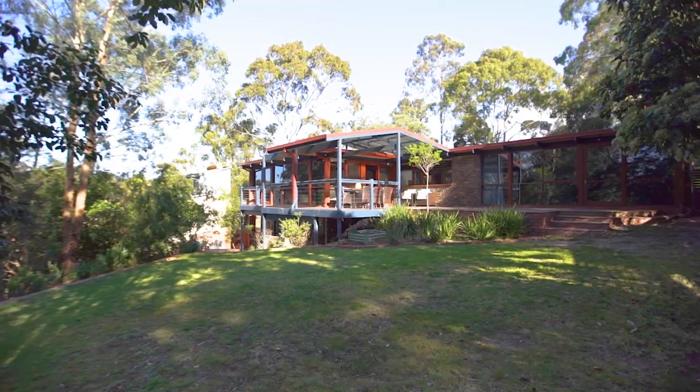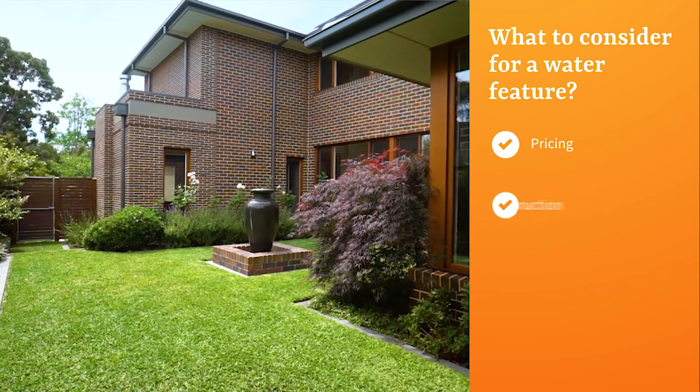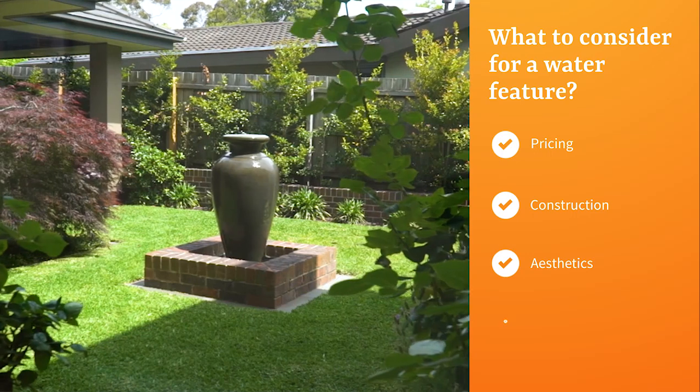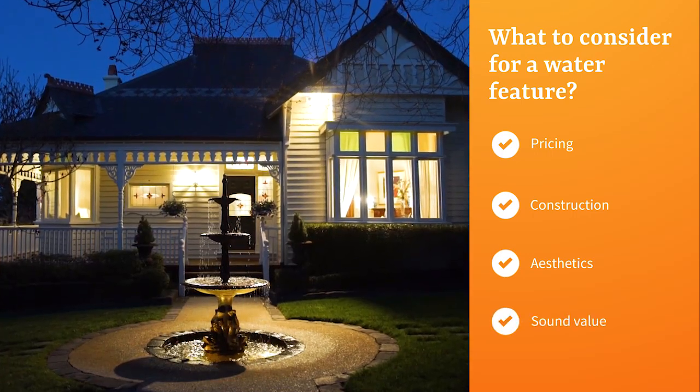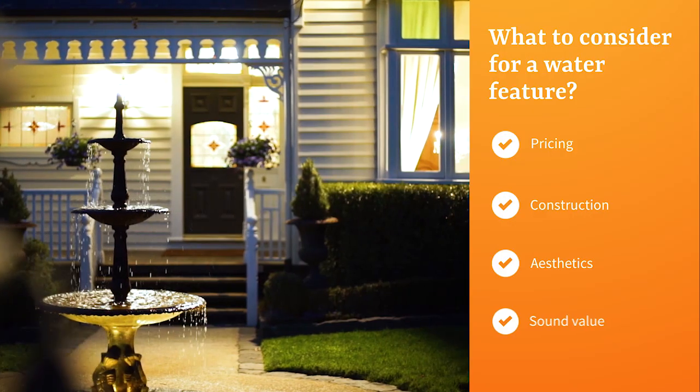Things to consider if you're thinking about putting a water feature in your garden is pricing, construction. There are aesthetics to think about. There's also the sound value. At night, when it's quiet, to be able to listen to a water feature is absolutely gorgeous.